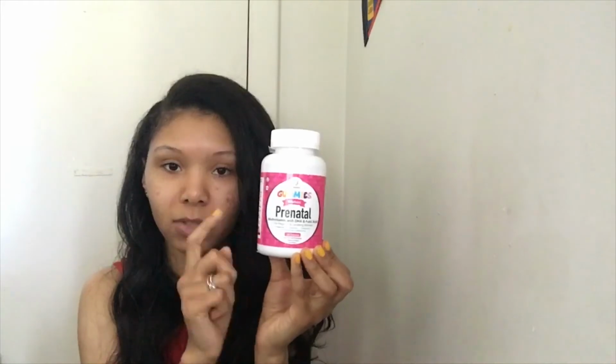This is kosher and halal, so you don't have to worry about any gelatin from pigs or any animals of such. It contains no gluten, wheat, nuts, eggs, milk, soy, artificial colors, or preservatives. I ordered this from Amazon.